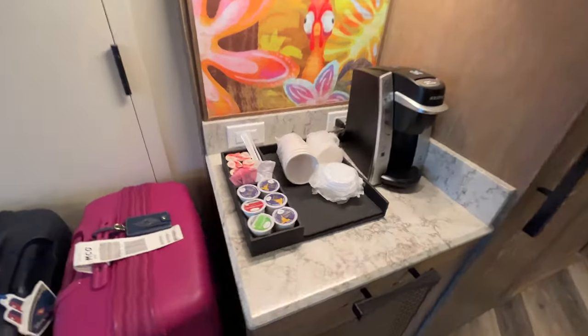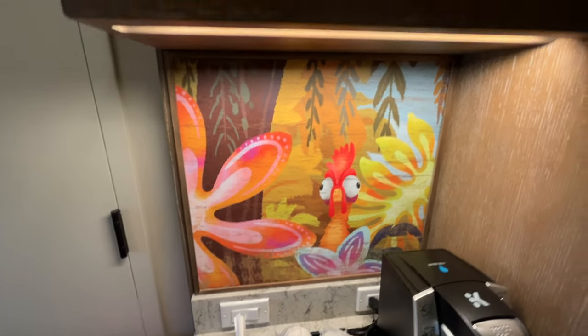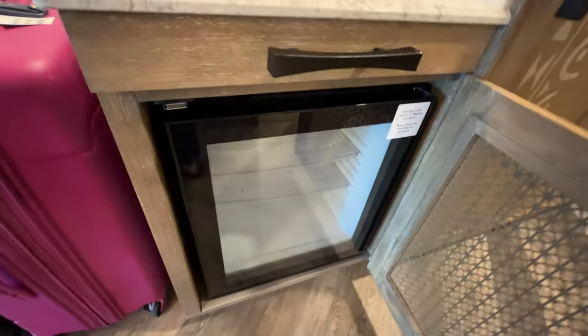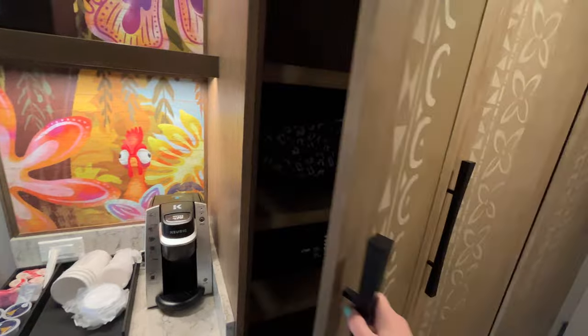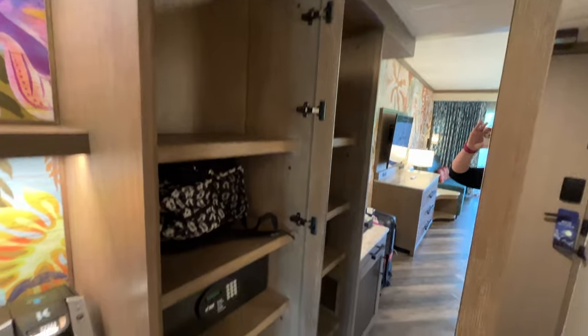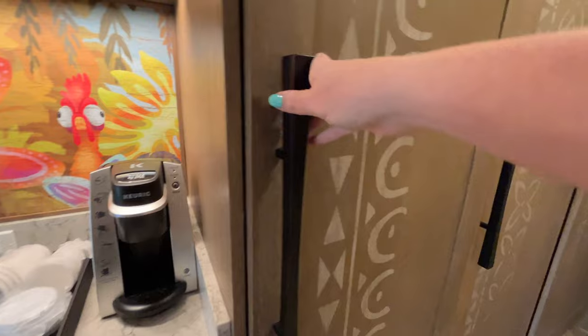Coffee station. Coffee, tea, everything you need with a Keurig. And Hey Hey's there. Some more beautiful artwork with the ice bucket, and very nice. The fridge is actually in this nice little cabinet, so it's hidden away but still really accessible. There's also a lot of closet space in here. It's kind of hard to show it entirely. We've already put our backpack in there, but there's a full-length mirror, safe, lots of shelves, big open shelves. You could store carry-on suitcases, purses, all of your purchases from your trip.